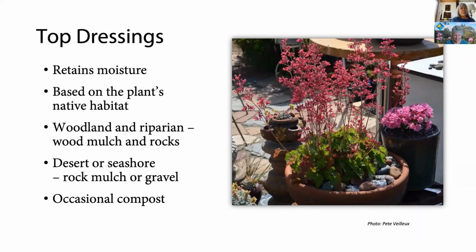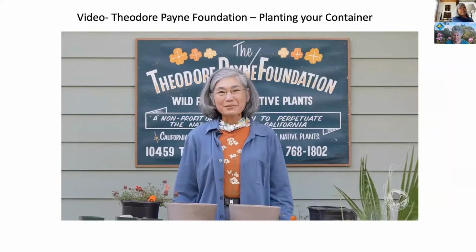Okay. And we have a little video that will pull everything that I just, she may repeat things I said, but it pulls together everything that I just mentioned on how to plant in a container.